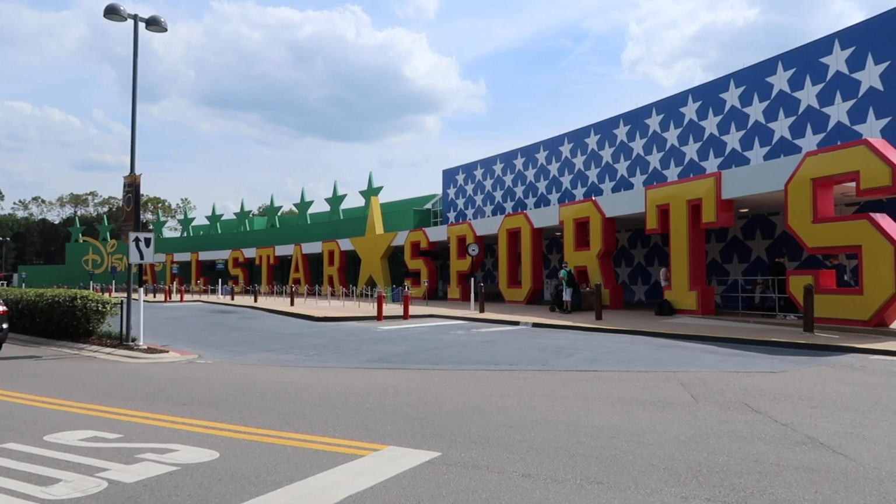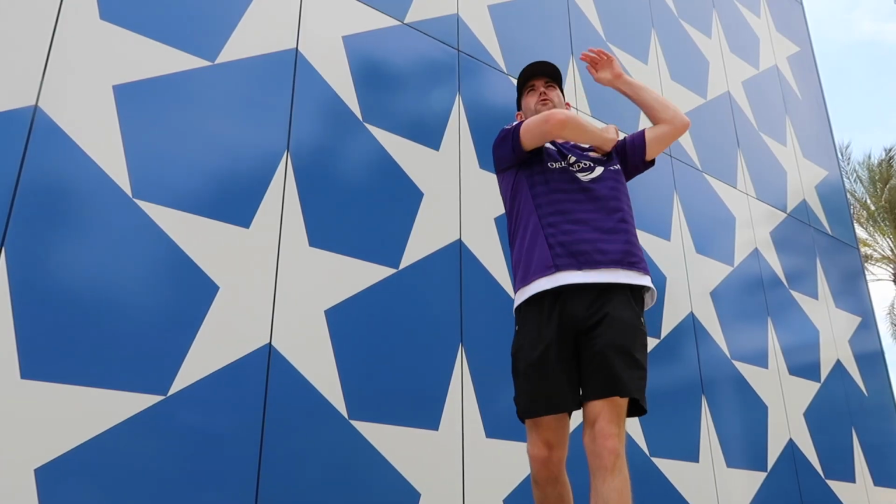I don't know if you guys noticed, but I do have my Orlando City jersey on today, and that is because we are at All-Star Sports for our next Disney Resort tour. Let's go check it out.